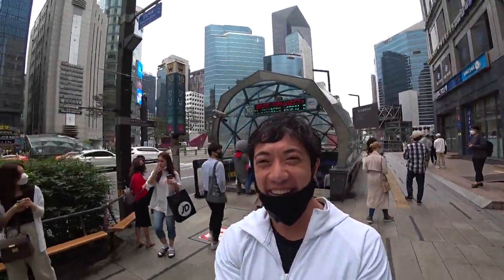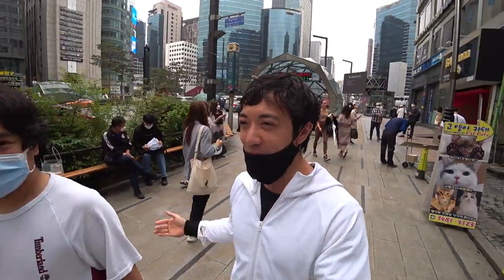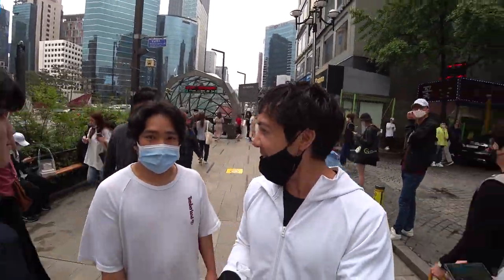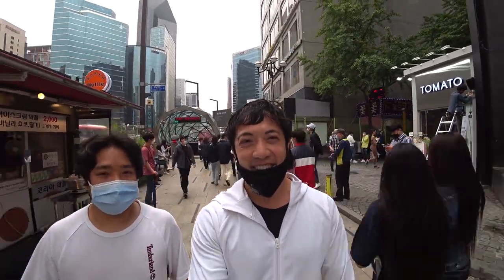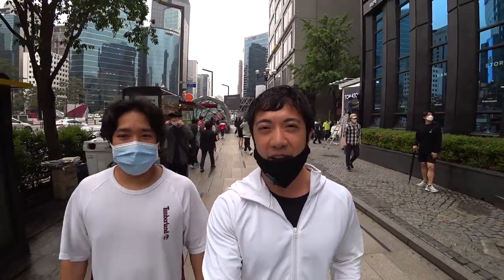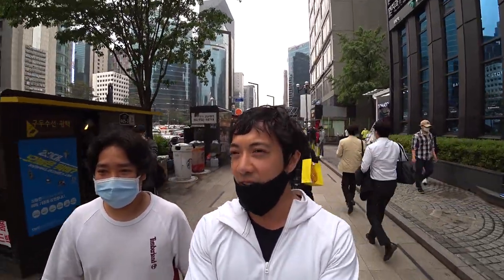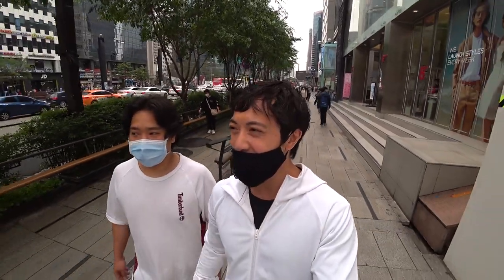We are here in Gangnam, as you can see, exit number 10, and I'm here with Sunny. Hi. Sunny works at Motion Clinic. Yeah. And he's been nice enough to escort me to the clinic from the subway station, so it will help you get a feel of how far to walk.